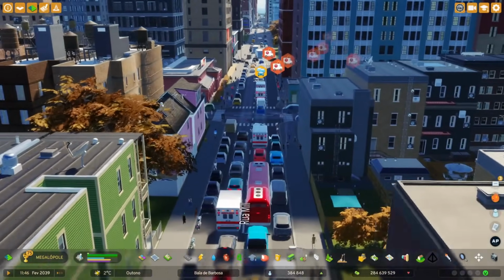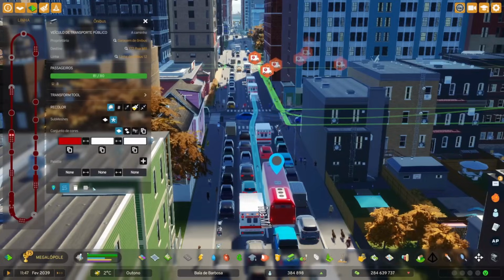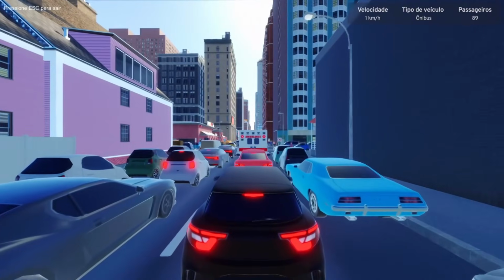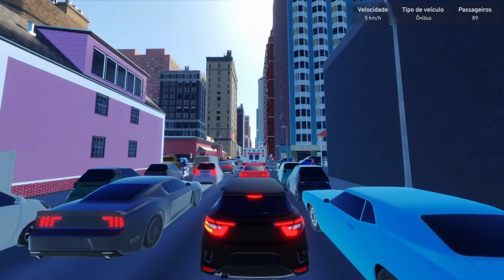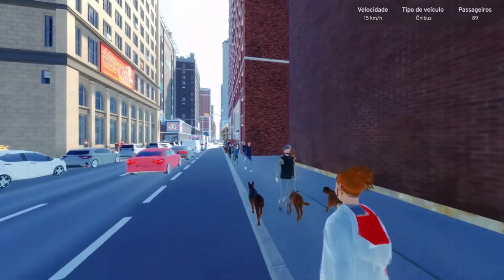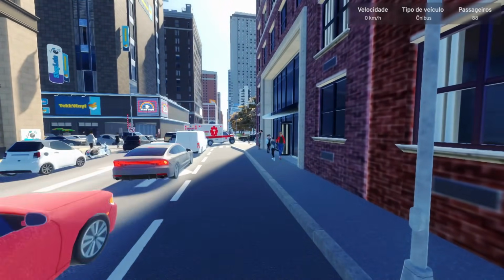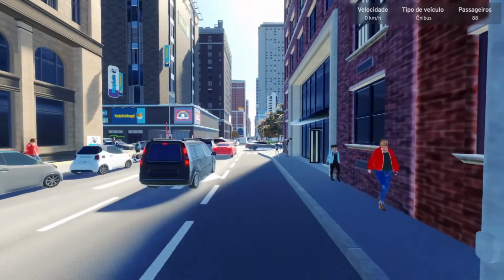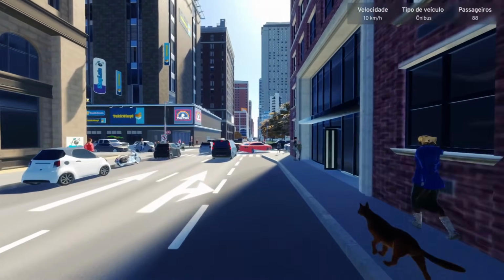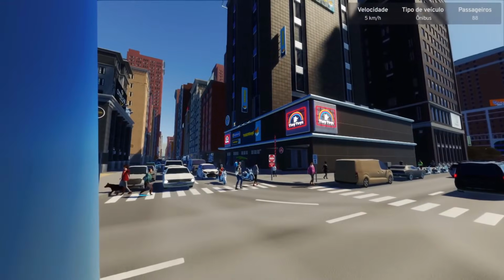There's so much traffic in this city, my God. Ambulance traffic, there are cars parked everywhere. A chaotic city. People trying to get through the intersection. It's cleared up. Let's go. Hey, let's pick up the passengers here. The stop is really crowded, right? There are 88 passengers on the bus. It's crowded, but luckily I added more buses, right? Let's wait for them to spread out. I'll run the game here for a bit, okay?